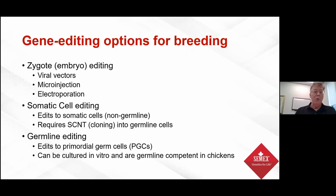The approach that was used with the hornless cow was the somatic cell editing. So they were able to edit non-germline cells. But this does require an additional step of cloning. So you're taking that edited somatic cell and you're introducing it into an enucleated oocyte. So you're introducing it into a germline cell that can then be used for breeding. Now, in the chicken industry, they have the ability to edit primordial germ cells, and those can be cultured in vitro and they have the ability to incorporate into the germline. So that's an advantage for chickens at this point. And that would be ideal.